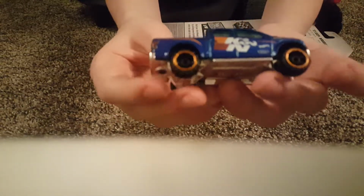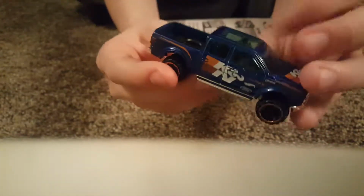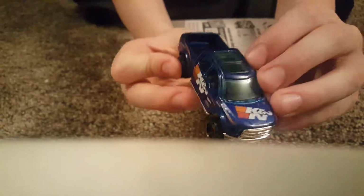Cool. This is, by the way, one of those Hot Wheels Speed Graphics, too. It's got a plastic bottom, silver. Shiny. Yeah, it's got orange on rims. Canon on the hood. It's got a sunroof. Big sunroof, goes through the whole thing. I think that's like a double sunroof.